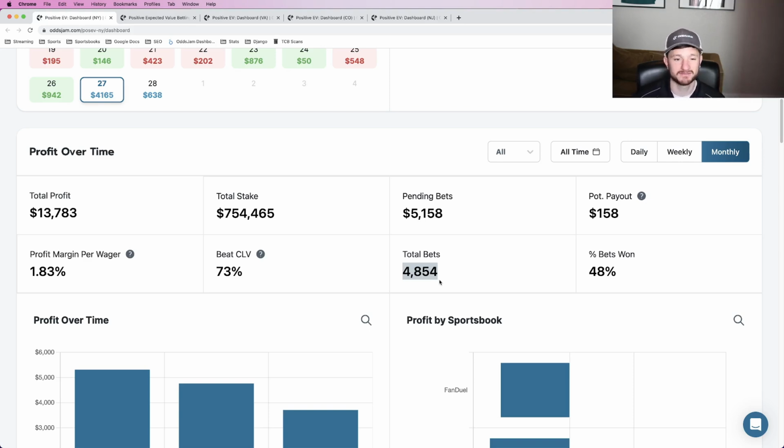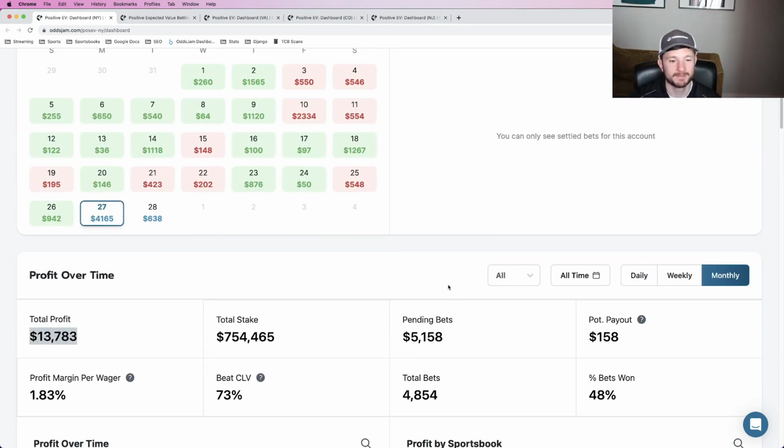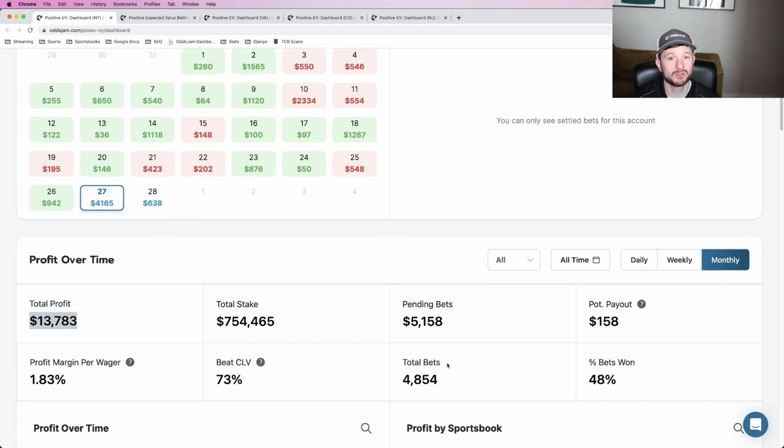If you only have, in this case, $5,000 to play with, placing more bets for less money is more optimal than placing fewer bets for more money. If you have an edge, which you do when you're using OddsJam, volume is key. Like I said, in this case, 5,000 bets to show you what is possible when you're sports betting. Yes, you will have some down days, but you need to understand that's just kind of the nature of the beast. But again, volume is very important when it comes to sports betting.